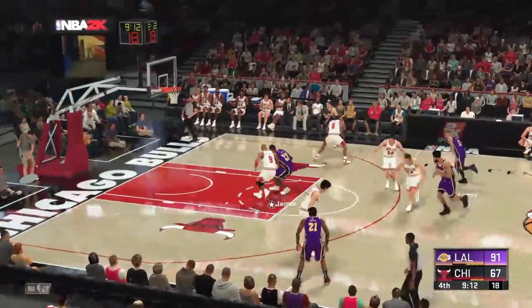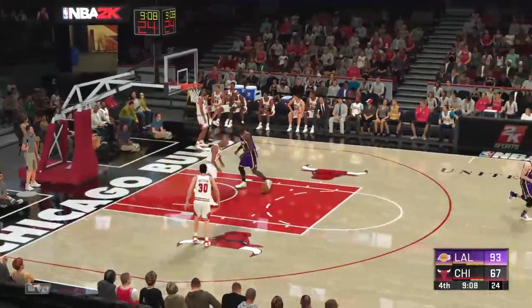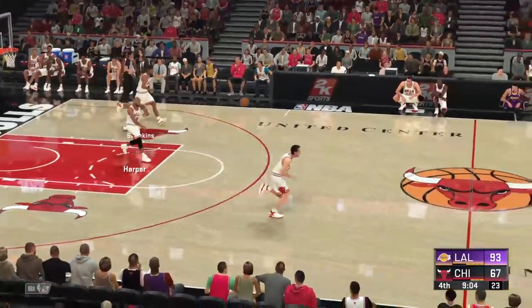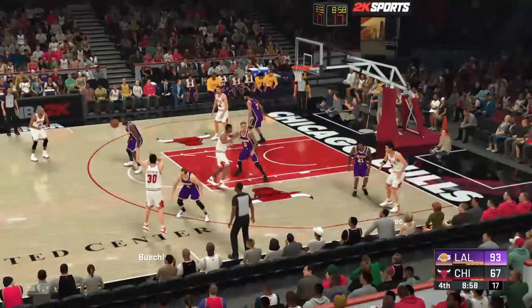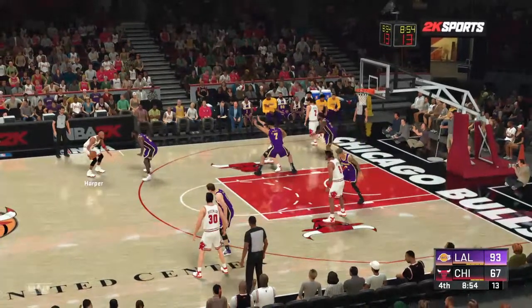Kuzma passes to James. And finished off by LeBron. Just can't say enough about what LeBron James can do on the floor. That time with the handle, terrific at moving the defense around. Now here's Kukoc. And the pass to Bushler. Outside Harper.